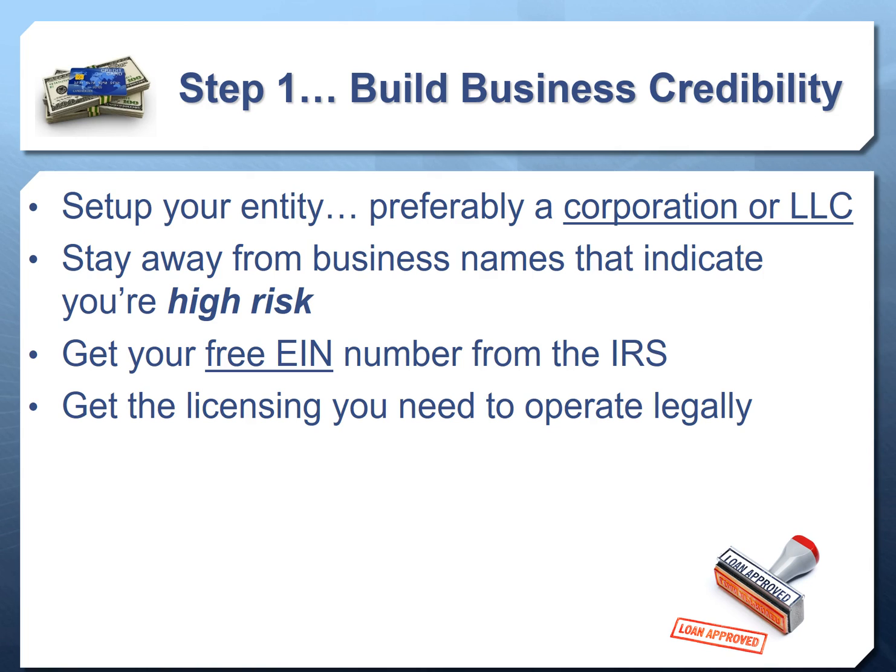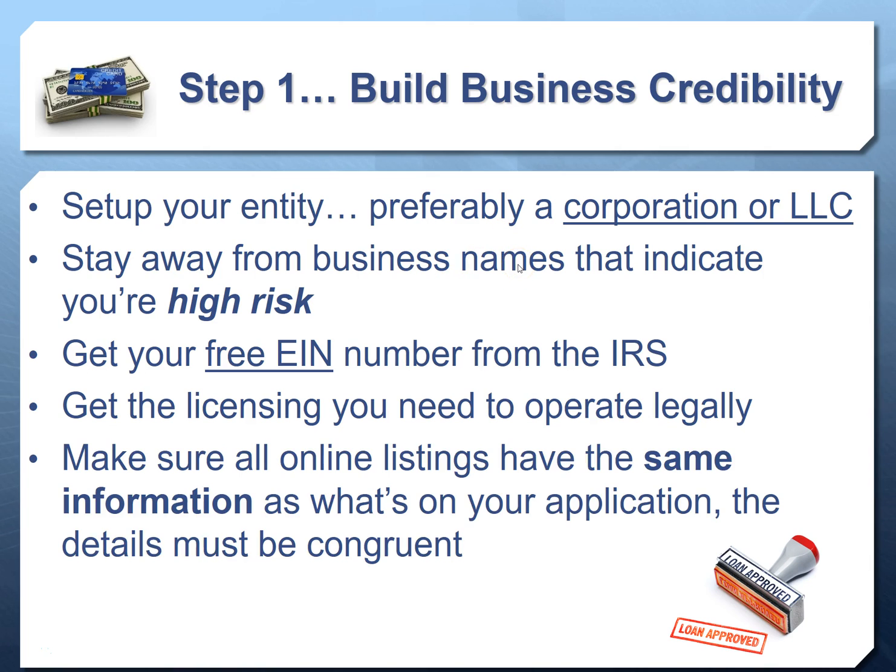You maybe need licensing as well, based on your industry, based on your state, based on your county. You need to make sure you have the licensing that you need to operate legally. You also need to make sure that all your online listings have the same information as what's on your application. Everything must be congruent. So what happens is this is one of the number one reasons that loans get denied at banks, and people have no idea why. The reason is because the name, the address, the information you're putting on your application when you apply is not exactly the same as what the lender is finding online at places like your Secretary of State records.